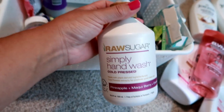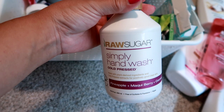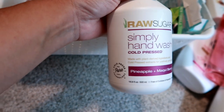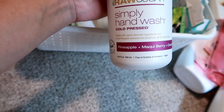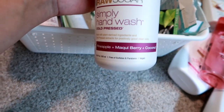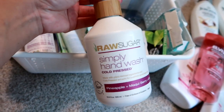This is one of my favorite hand soap brands, the Raw Sugar brand. This one is in the pineapple and berry with coconut. It is cold pressed. This is like a natural-ish, plant derived soap. It says made with plant derived ingredients and cold pressed extracts. It is free of sulfates and parabens, and it is vegan. I really like this brand of hand soap.